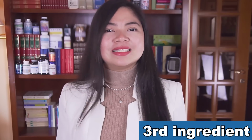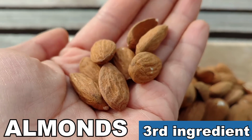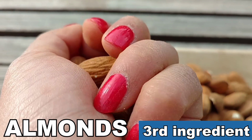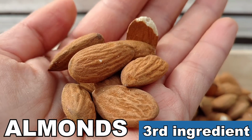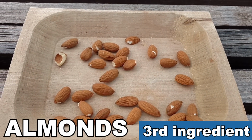Another way to help assimilate garlic and reduce any side effects is eating almonds. You see, when you mix raw garlic with any form of fat, such as the fats from almonds, this makes you assimilate the allicin in garlic better, thus reducing the odor while improving the bioavailability.